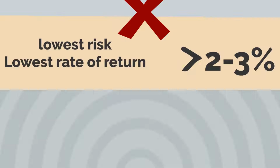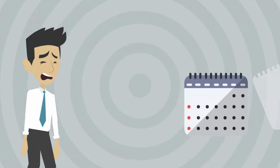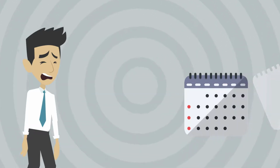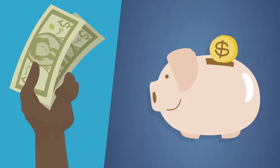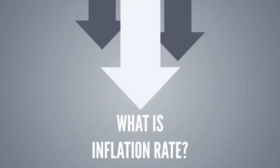And currently, inflation is very high, so when taking this into account, the rate of return would be almost nothing, or even the value of money in a savings account is eroding. Imagine putting in our $100 and after a year, we go to buy something that was $100 when we first saved our money. But then, that same item cost $104. Basically, inflation eroded the value of the money.